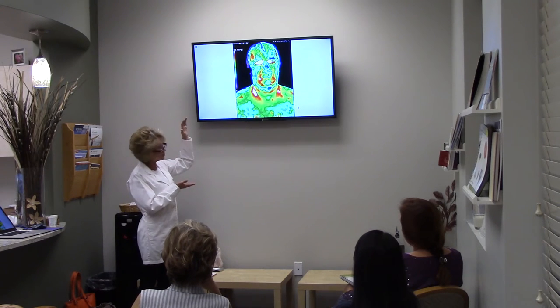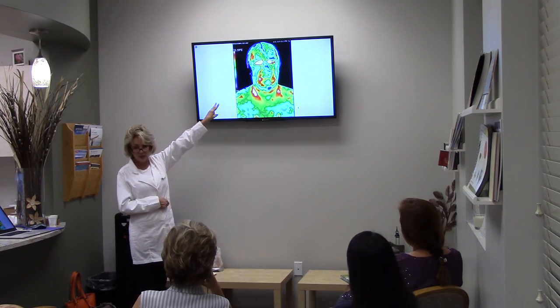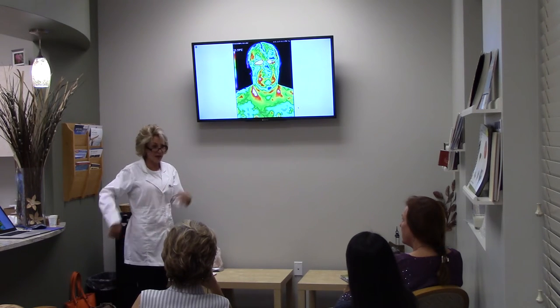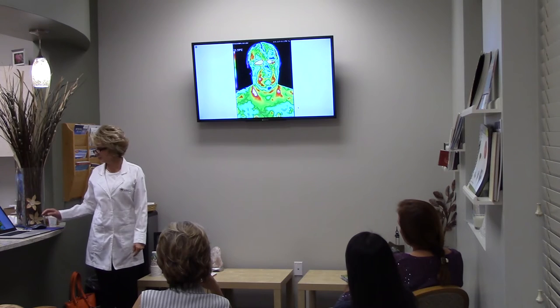So when we captured this image, we sent it to him immediately, and he said, those eye orbitals are telling me there is severe kidney failure. I want you to capture the front and the back so that I can identify and attribute it. And sure enough, she was having severe kidney failure.